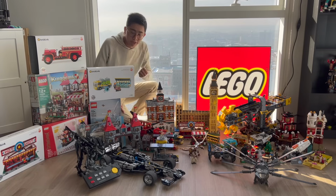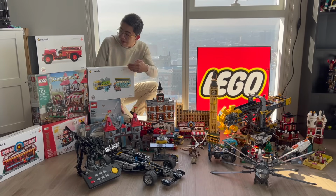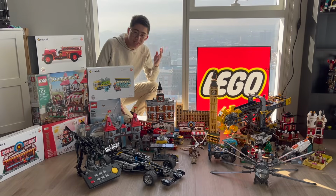To now owning every single Ideas set, to filling up some of the gaps for my Technic flagship models, and even completing my collection of AFOL Designer Program sets, as well as getting a few rare and exclusive figures I thought I would never own in my lifetime. There's a lot of really exciting stuff to get into here. This is probably my most exciting Bricklink haul yet, so let's just dive right in and take a look at everything.